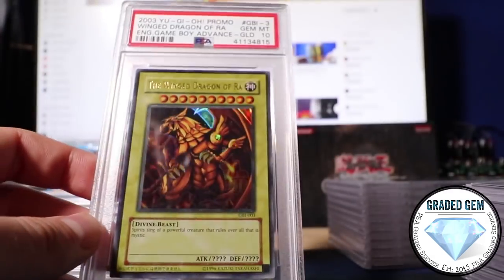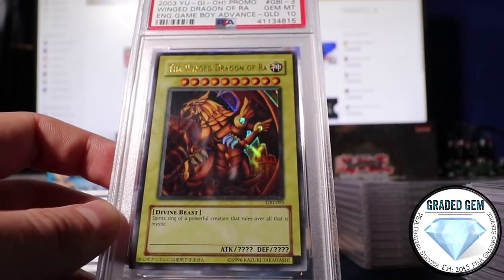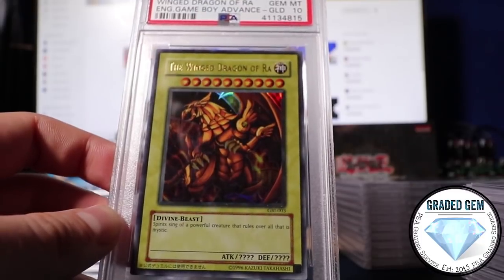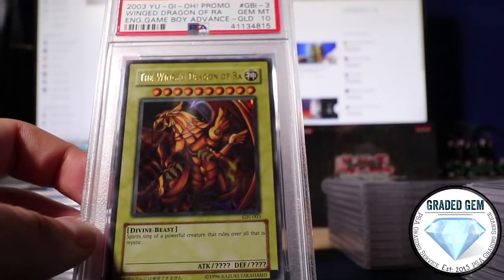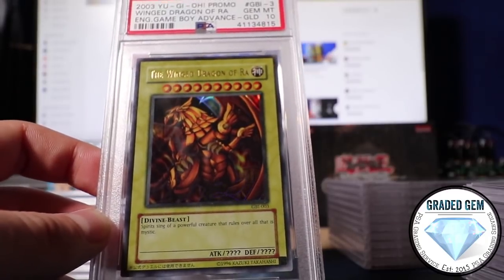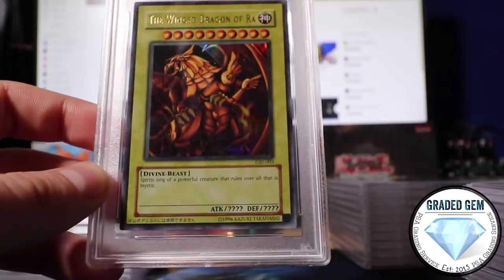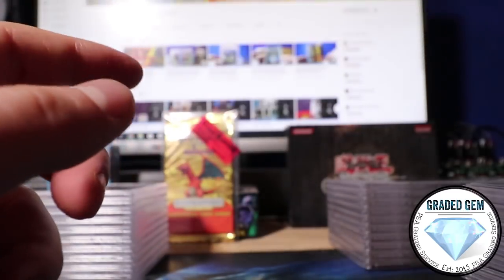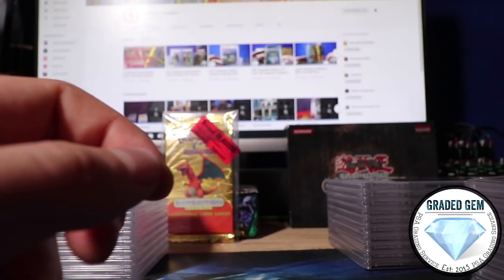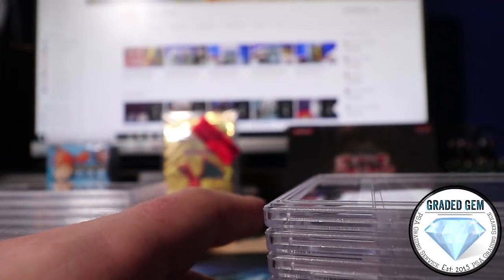And last but not least, you guessed it, the Winged Dragon of Ra, Game Boy Advance 003. The attack and defense of this guy is 4 question marks. So I have no idea how you play that. Do you just make it up as you go along, or do you ask each other questions? Who knows? But again, another beautiful Game Boy Advance promo. Gem Mint 10. I think you'll be happy with that, especially those end grades. A bit of a disappointment at the start, but it definitely got better as time went on.